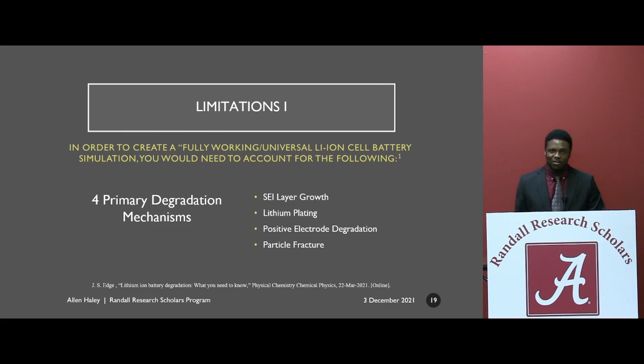Before I conclude, I would like to acknowledge the limitations of this simulation model. In order to create a truly universal simulation model, you will need a team of electrical and chemical engineers in order to account for the various factors. Some of those factors are as follows: SEI layer growth, that is the solid electrolyte interphase layer. The growth of this layer contributes to the capacity fade of the battery by actively removing lithium from the system.